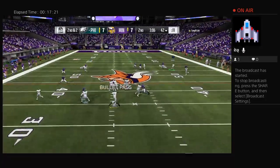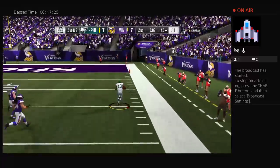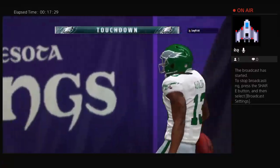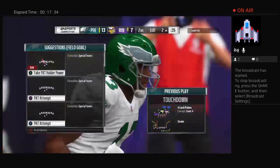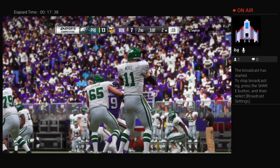Now Wentz throwing on 2nd down. That ball's caught. Aguilar right side. Touchdown, Philadelphia. Carson Wentz with 2 first-half touchdown passes. And the Eagles are able to strike quickly for 6.